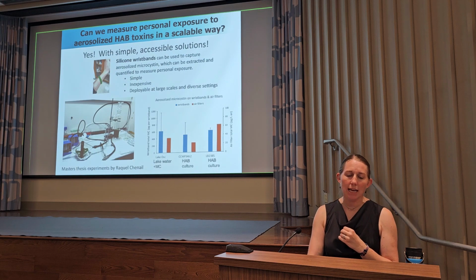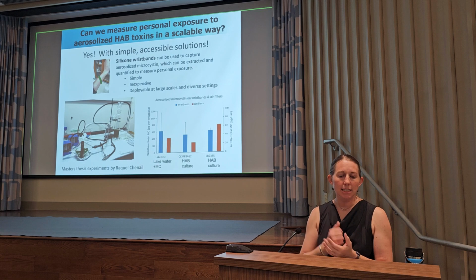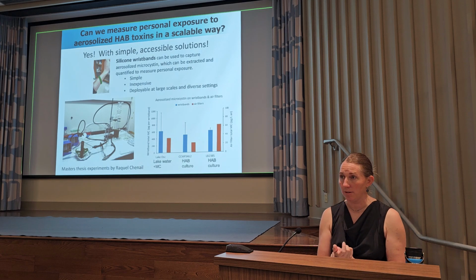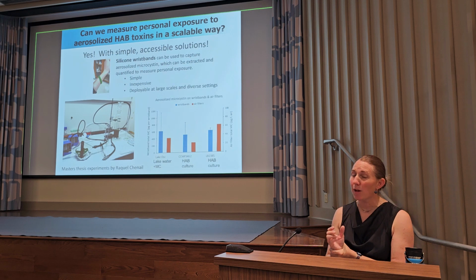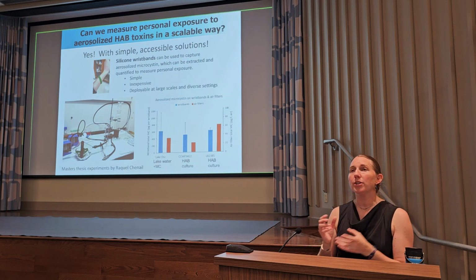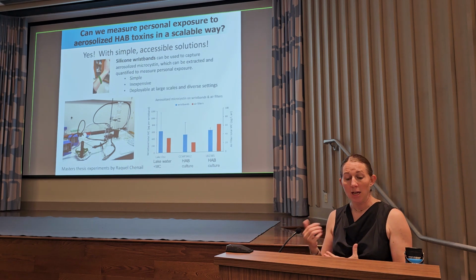And then we've used that same setup of lab experiments with cultures and generating aerosols to see if we can use silicone wristbands as a way to monitor for aerosolized exposure. Silicone wristbands get used as exposure tools for a lot of other things, like PAHs, polycyclic aromatic hydrocarbons, that firefighters get exposed to a lot of. So there's a rich history of using them for other chemical compounds, but nobody had tested them for HABs. So we tried this out.